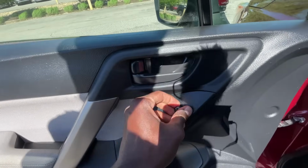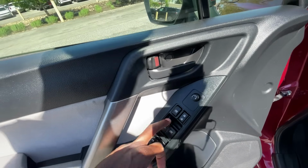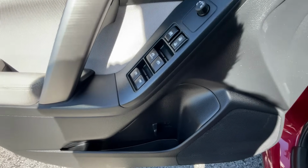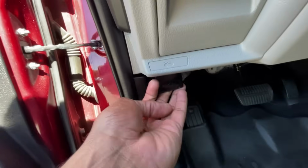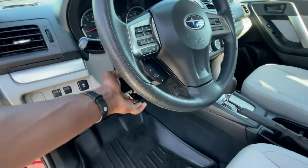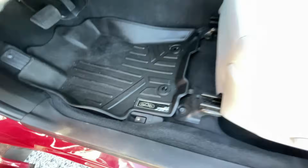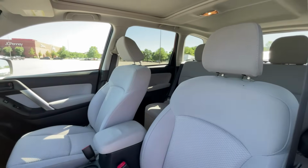To the door panel here, power mirror controls, power door locks, rear window locks. You get one touch up and down for the driver's side window, just regular power windows on the other 3 doors. Traction control toggles here. There's your hood release, pedals, you get a manual tilt, telescope steering wheel, gas cap release there, and there's our power driver seat with 2-way power lumbar support.